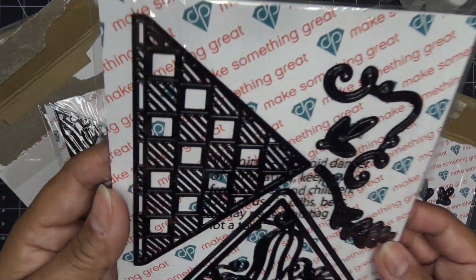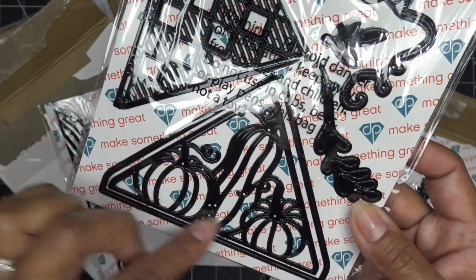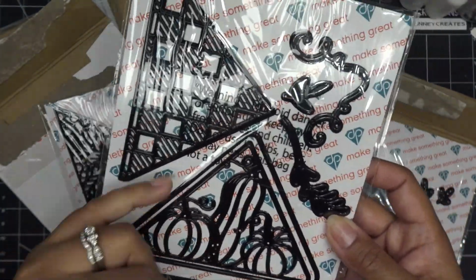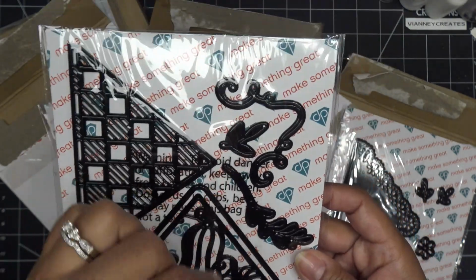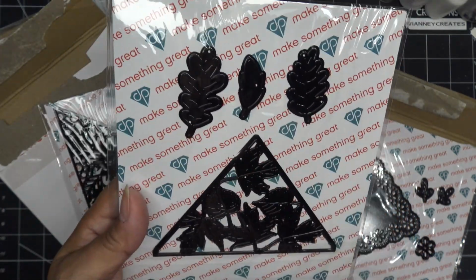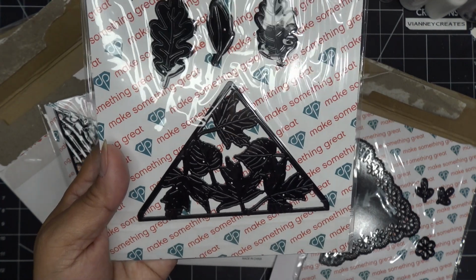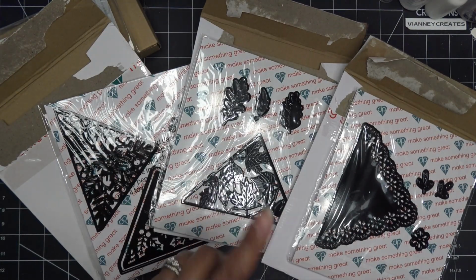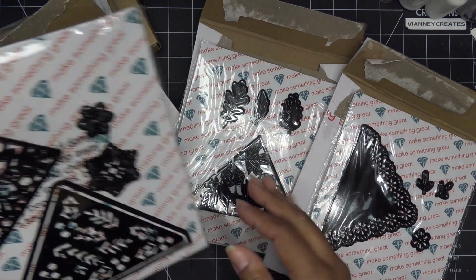Autumn Blessings, and this one has that buffalo plaid. It has a really cool inlay. Actually, it doesn't, no, it is an inlay, yeah. With the basic shape there, and then little sprigs and things, and the little leaves. This beautiful inlay too. I just think it's so pretty. So I think we can use these in different ways that we're not thinking of. That's another thing, but we'll talk about that when we get there.